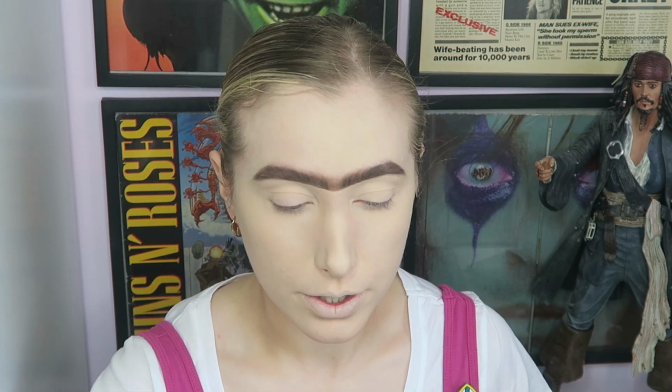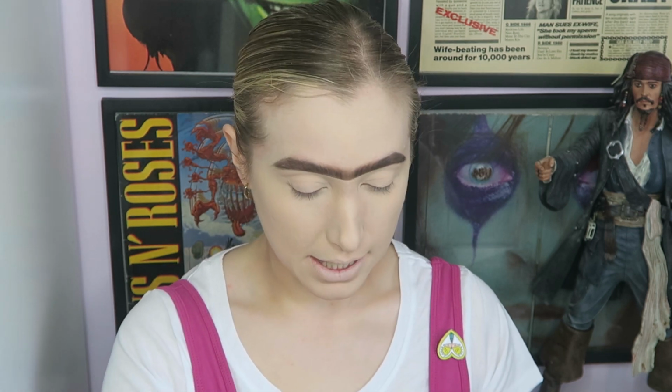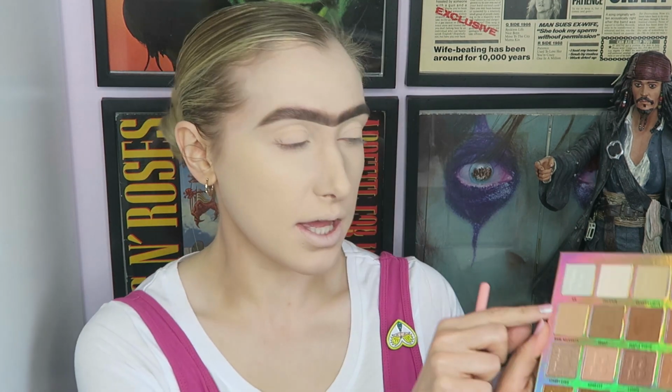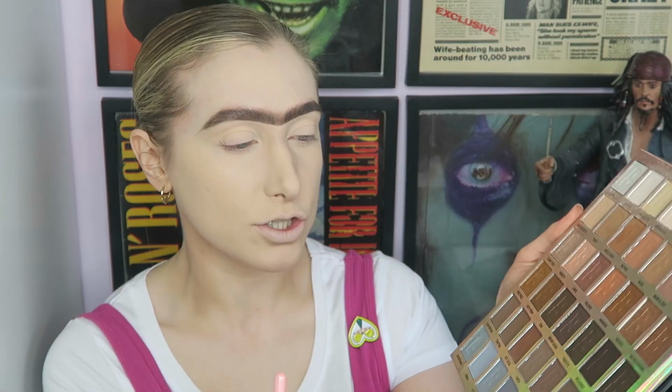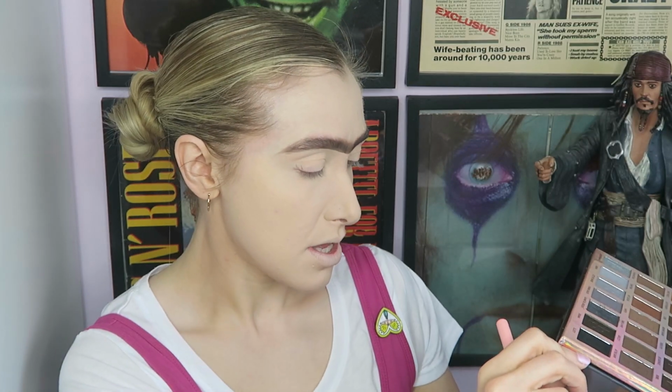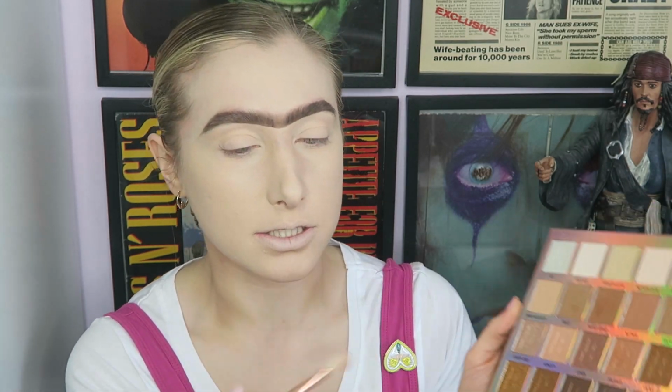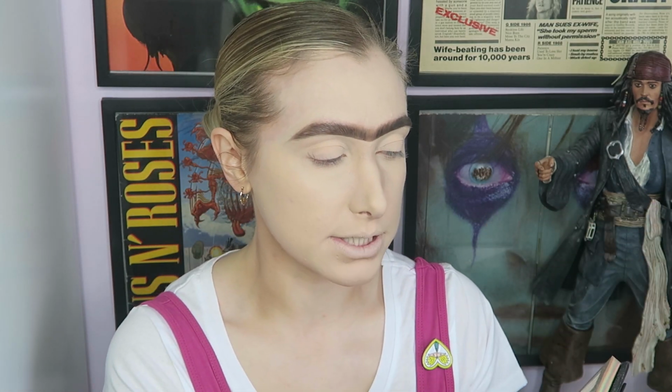Anyway, moving on. I'm going to try and make my eyes look a little bit rounder, so to do that, I'm going to go in with this shade here. This is just from the, what palette's this? The Beauty Bay EYN 42 colour nude palette. Honestly, I'm just picking any shade that's a couple of shades darker than my skin tone.